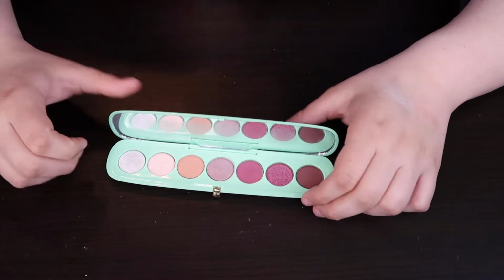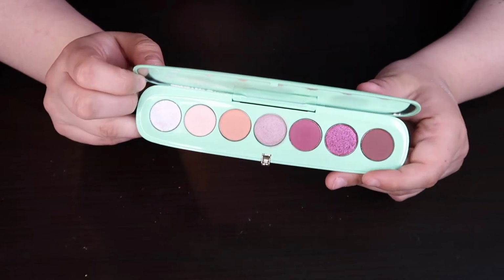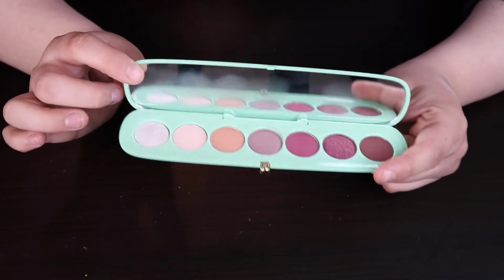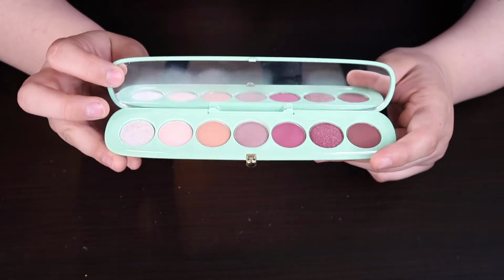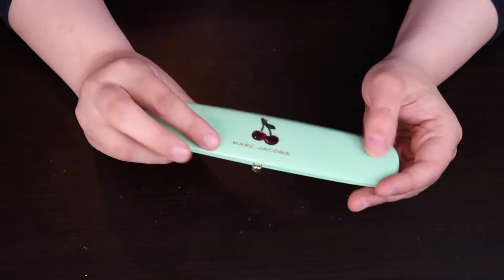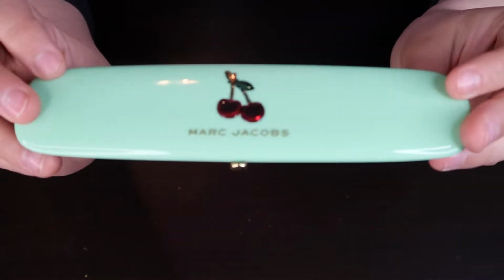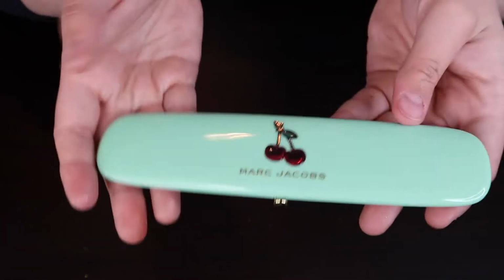Maybe an inner corner highlight. You could use that, but it's kind of loose. It has a lot of fallout, and I'm not crazy about it, but that's the only shade that I'm not in love with. But the rest of them I love, and I love the packaging as well. It's so luxurious, something I don't normally purchase.